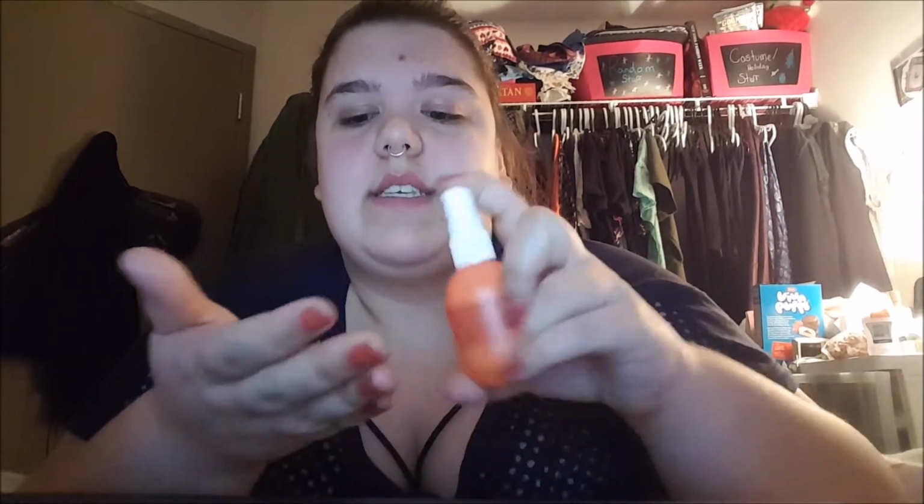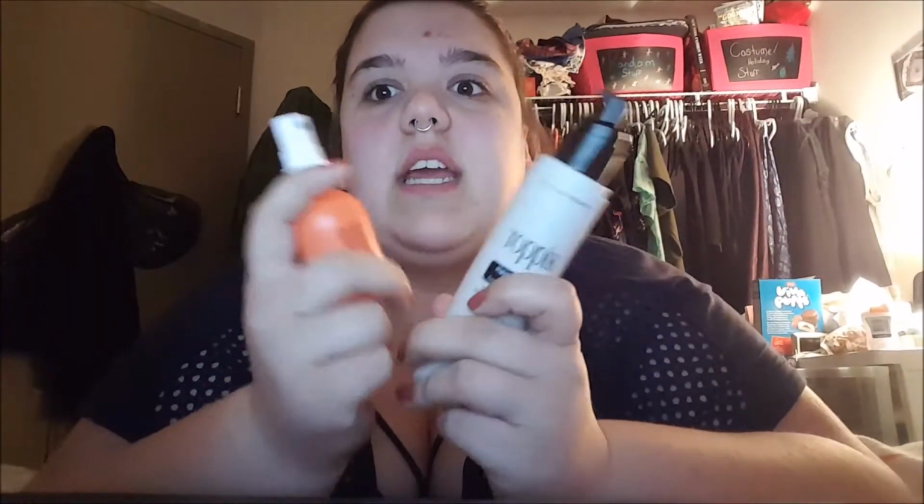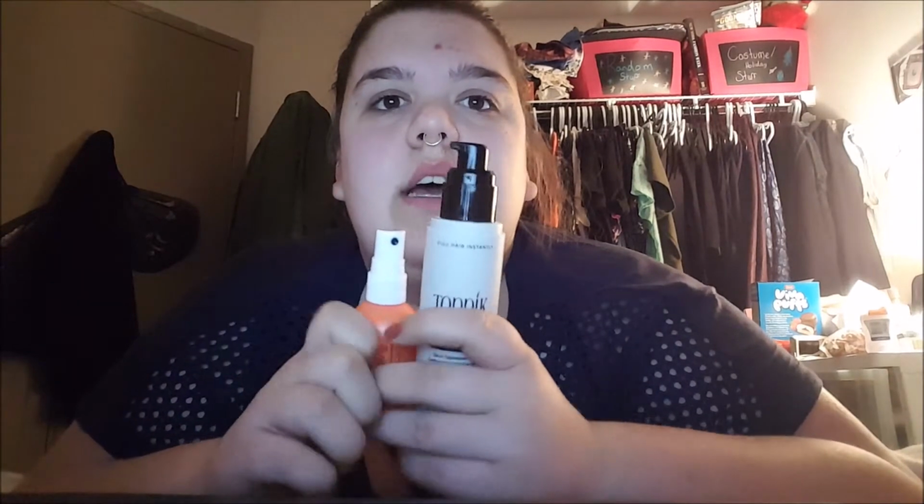And this one is a spray. It has a little bit less slip than the Toppik one. And this one has a really nice smell. It's a very fruity smell, whereas this one doesn't really have any smell to it. But yeah, for the amount that you're getting in either, you use less of this one than this, I find. This you have to spray a lot more times. We'll talk more about that later.